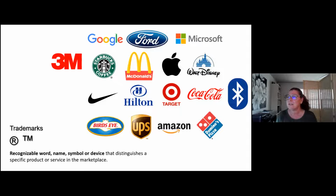And so there's a lot of these that even if you took out the name, like Bird's Eye, if the words weren't there, you'd already recognize that as a Bird's Eye brand. Same thing with Starbucks. You could just see that color green and the mermaid image without the Starbucks coffee, and you would know it's Starbucks. So these disappear in our everyday world. We just become so used to looking at them.